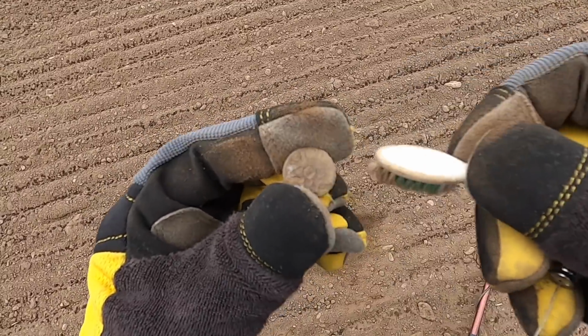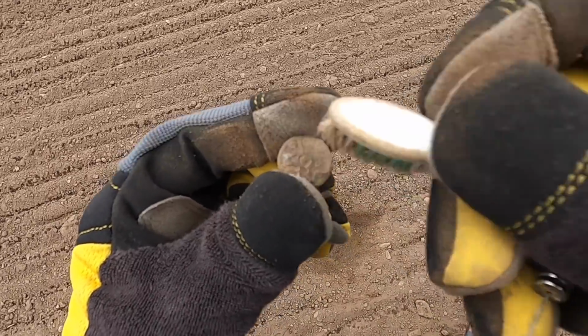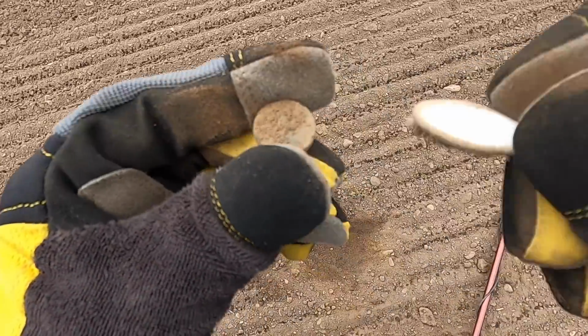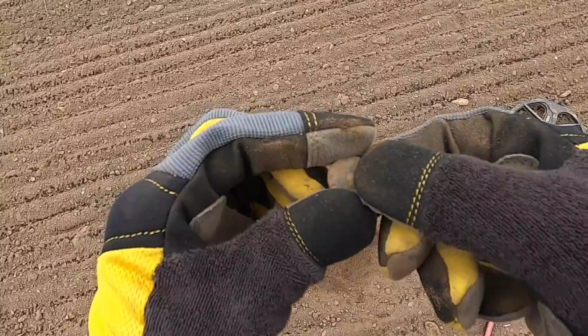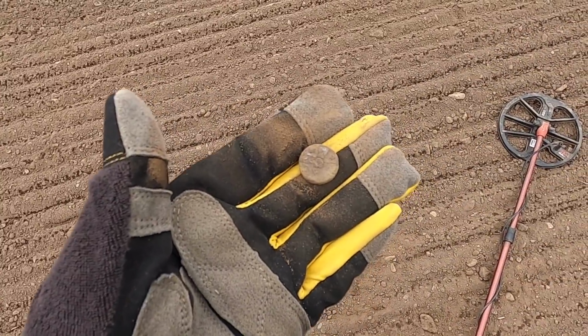I think it's bronze, but it's been silvered. You can see the remains of silvering there. A lovely find this. I don't know what it is. Perhaps some sort of token. I'll spray some water on it, a little spray bottle, clean it up a bit, and then I'll come back on. Here it is here.